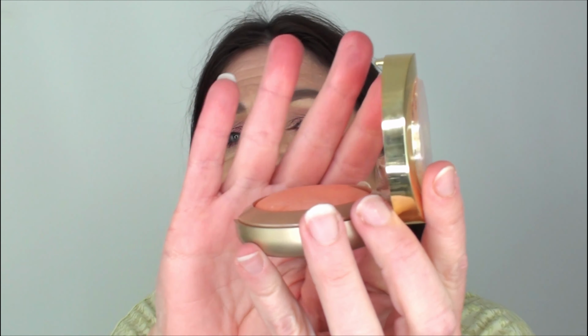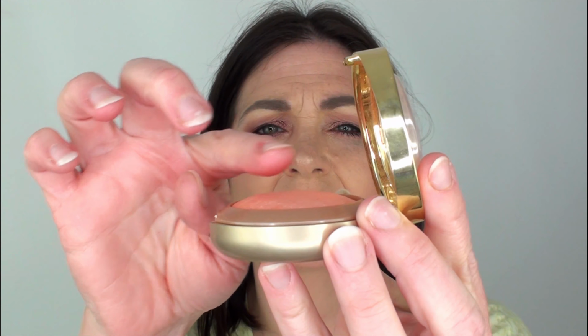It is really, really beautiful, and it just seems to last forever. I can't ever seem to hit pan on it, even though I use it all the time. I don't know if you can see, but look at that. Look how beautiful she is. She's gorgeous, absolutely gorgeous. You can see that I have used her a fair bit because the dome has gone, but I have got a few years use left in this, but my absolute favourite.